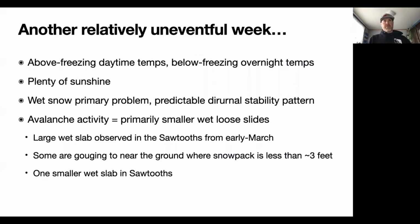So it was another relatively uneventful spring week. We had warm daytime temperatures and pretty good freezes overnight. We had plenty of sunshine, and the wet snow was the primary problem in the avalanche forecast. And this led to a predictable diurnal stability pattern.